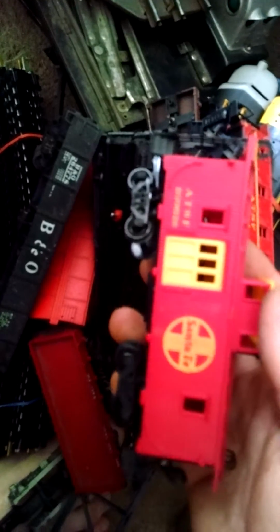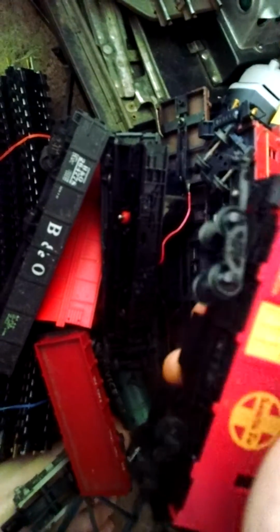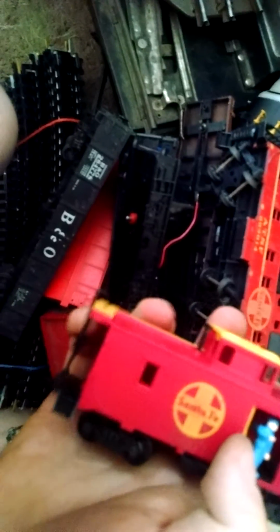Here's a brakeman caboose thing. There would be a little action car, which I don't have the other car for. I just want the caboose because it's got that little conductor in it, and it would go through and pick up the mail and then close the door. A couple mixed bag goodies and two wheels right there. And here's the rest of that, probably that coal car, I'm guessing, because here are the trucks.